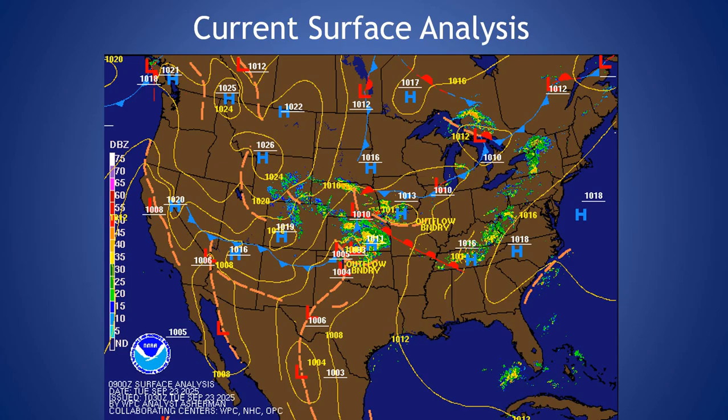Now, looking at this morning's surface analysis chart, we do have a weak surface high pressure system positioned near the mid-Atlantic coast, and we also have an upper level ridge anchored over the subtropical western Atlantic. Those are the features contributing to the early morning partly cloudy skies and that morning fog. But that fog is slowly beginning to burn off as we get into the warmer hours of the day.